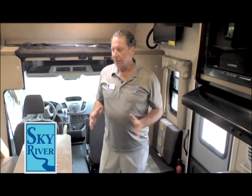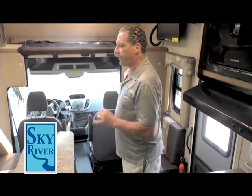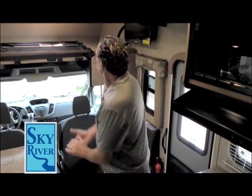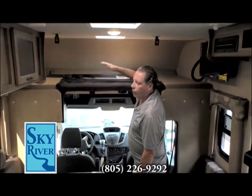Okay, so here's the interior of the 2017 20-foot Micro by Coachmen. This is a hybrid unit, kind of in between a Class B and a Class C. It's an entry-level, brand new. It's on the Transit chassis. I can't say that enough because it's a super high-quality chassis that this thing's on. Anyway, here is a 350-pound bed or storage.